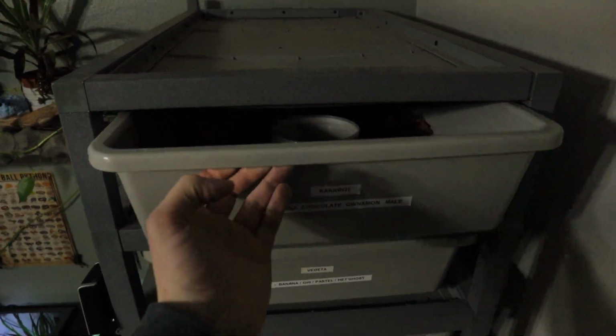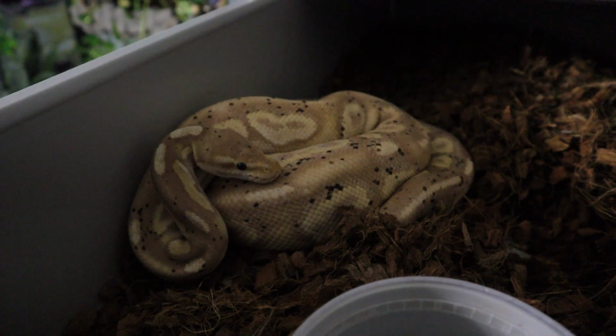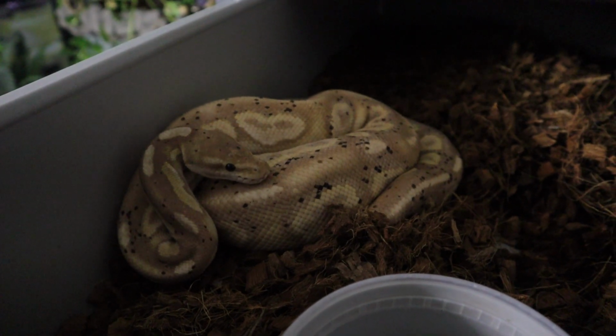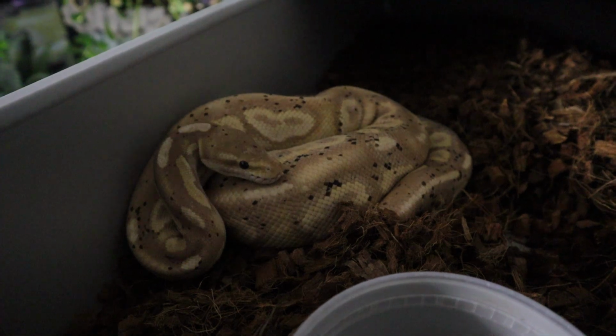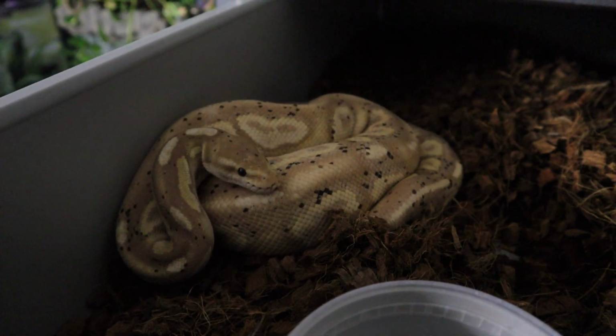Alright, so fast forward a couple days. Let's check on Kakarot here. Last night I threw in a small frozen-thawed rat, and he hasn't been taking food, probably still trying to adjust. But I just left it in there, and to my surprise, fortunately, he finally has eaten.